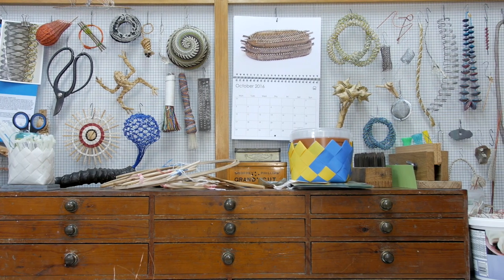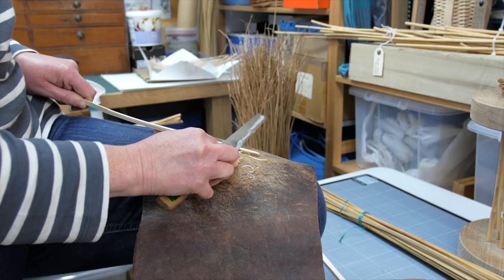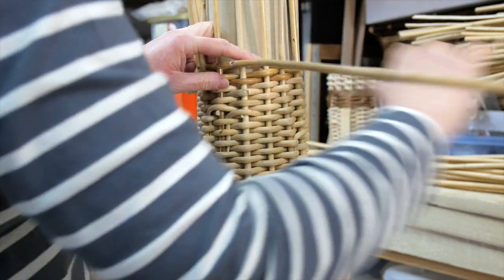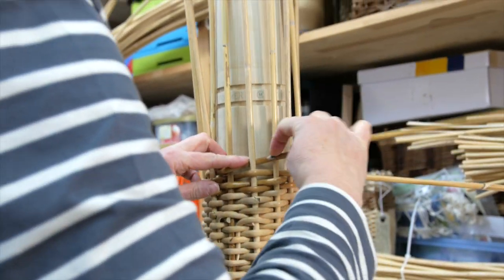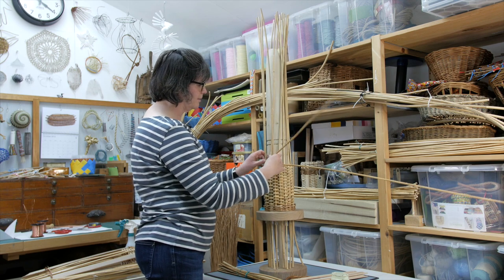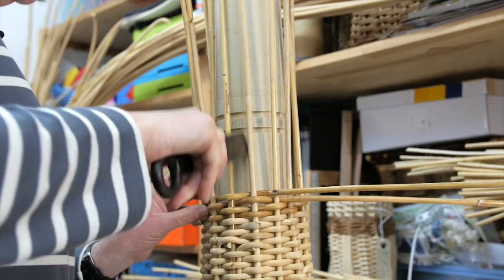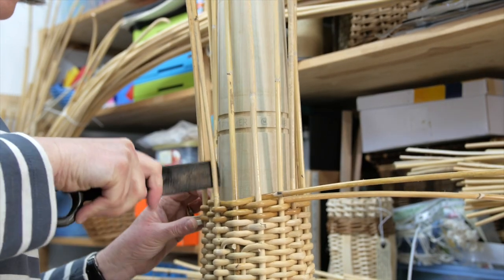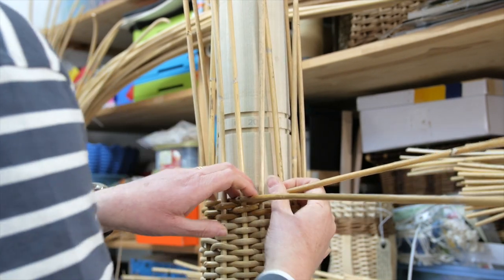Having the opportunity to look at the shell basket and research it, make drawings, take photographs, has given me a great opportunity to revisit some of my basketry skills that I learnt over 10 years ago, and it's taken me back to some of the traditional skills that I learnt working with willow and introducing me to new materials as well, and then back full circle to working again with tools that I haven't worked with for probably 10 years and introducing me to some of those new materials like kubu cane that I haven't used before.